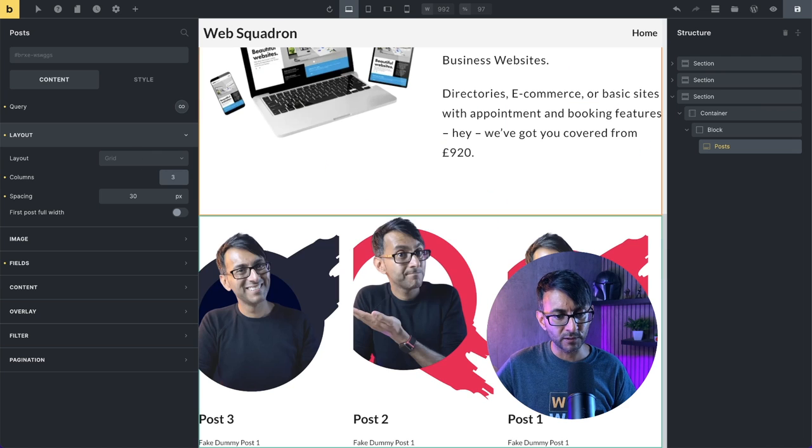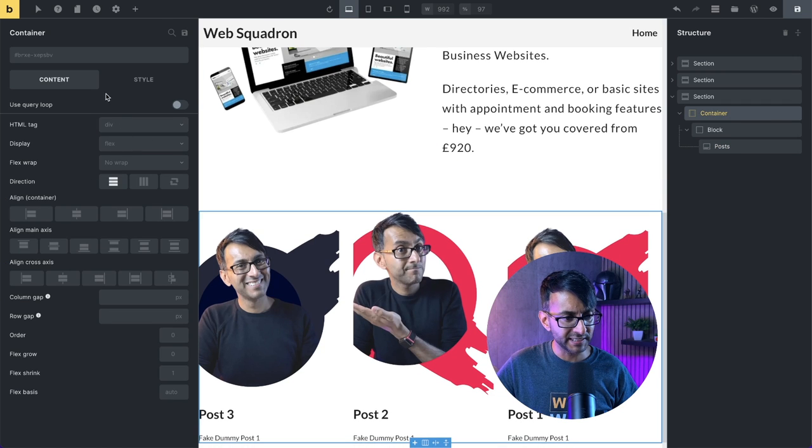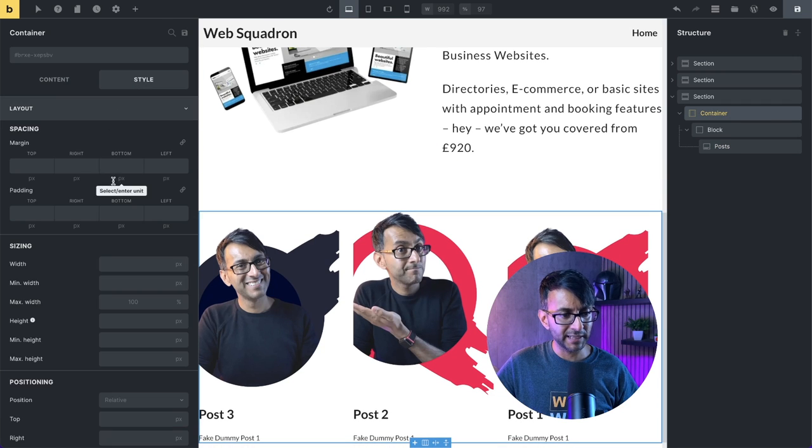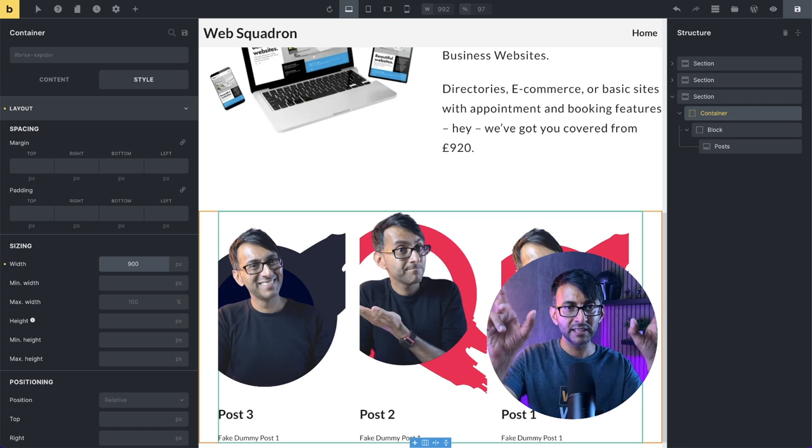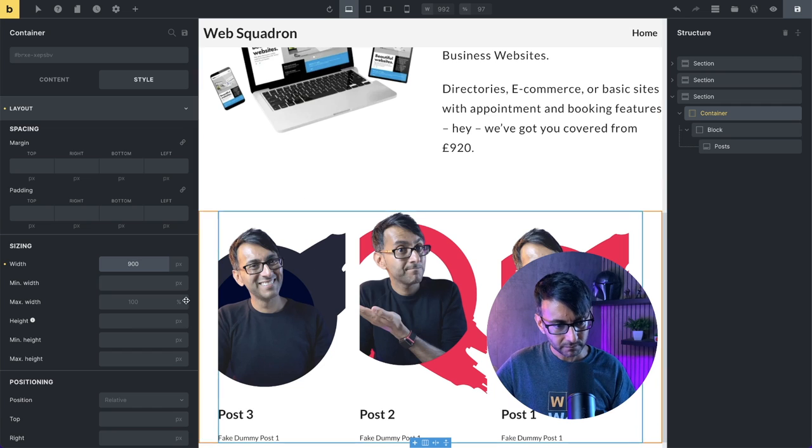We're going to have 3 columns, right? You can see what it's doing. I didn't pick the best images, did I? Look at it. It's all cutting off and going all over the place at the moment. I'm just going to go to my container. Go to my style and my layout for the container, because this was a brand new container, don't forget. I'm actually going to make this be 900 in width. It's going to be slimmer than everything that sat above it. And I'm going to say the maximum width is 900 as well.